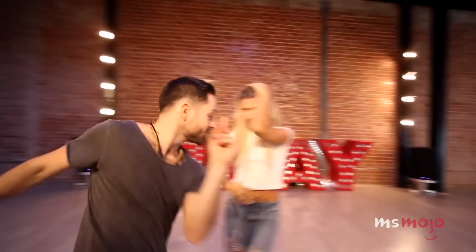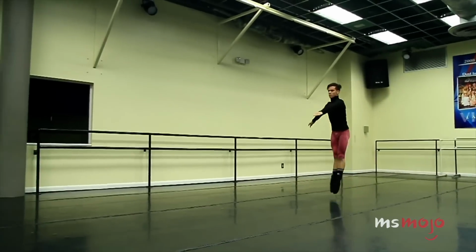For this list, we'll be looking at the most complex maneuvers from all genres of dance. What move looks hardest to you?